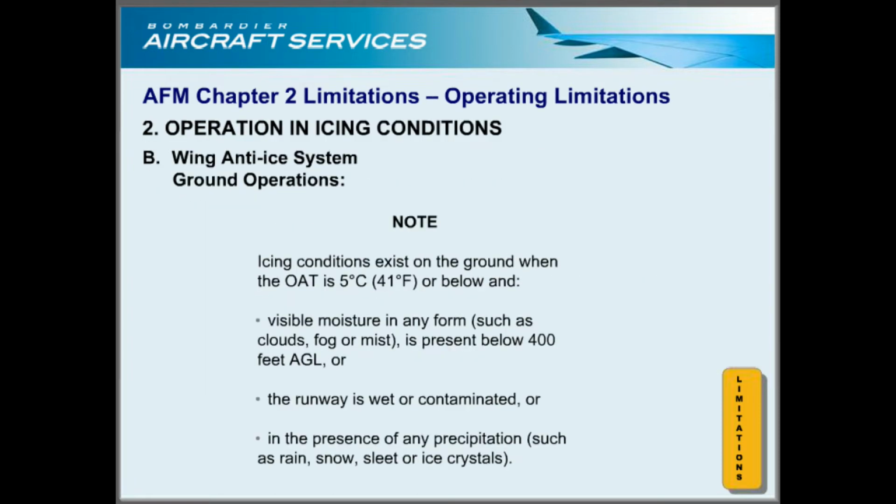For clarity, icing conditions for ground operations have been explicitly defined. Icing conditions exist on the ground when the OAT is 5 degrees Celsius, 41 degrees Fahrenheit, or below, and visible moisture in any form, such as clouds, fog, or mist, is present below 400 feet above ground level, or the runway is wet or contaminated, or in the presence of any precipitation, such as rain, snow, sleet, or ice crystals.